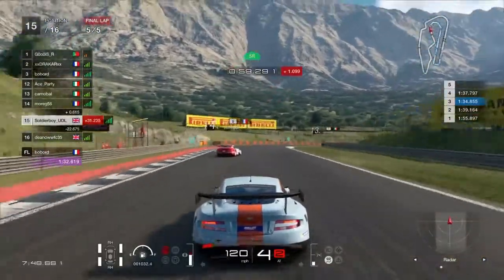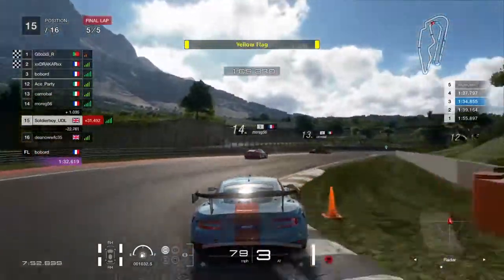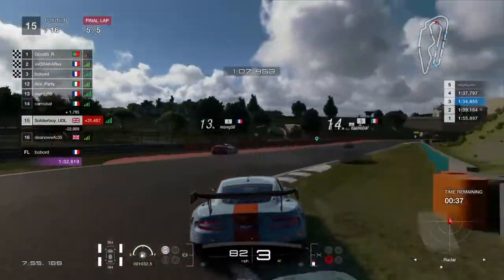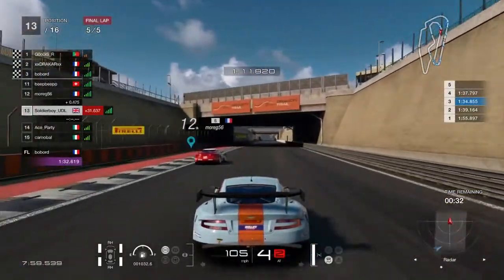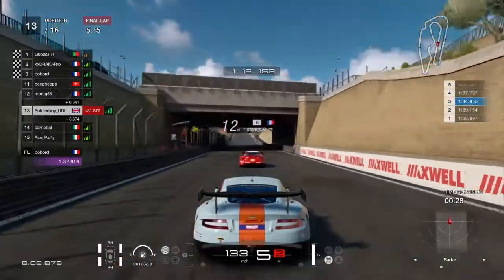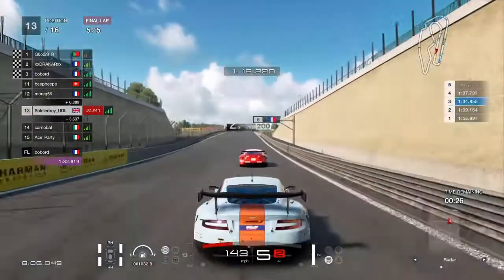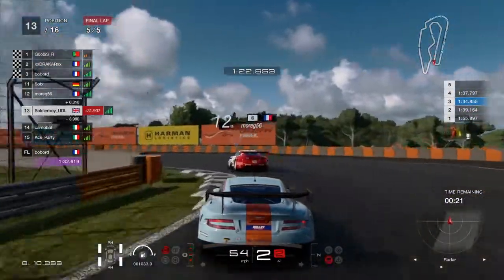I think we are gaining on 13th, but not massively. There's an incident ahead. Cars have gone off by the looks of things. There's a yellow flag. There's 1 car there, so we've moved up to 14th now. And another car's gone off, so we're now up to 13th. Can we take 12th now? There is still a chance. We're going to have a slipstream up to the finish line. So there is still a chance.